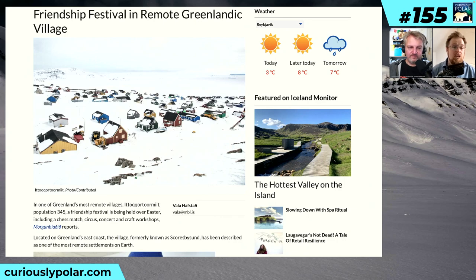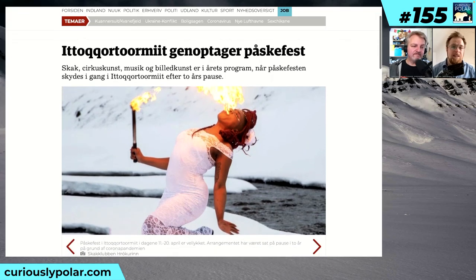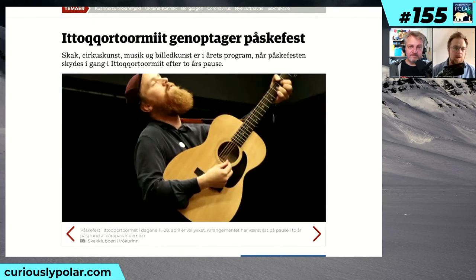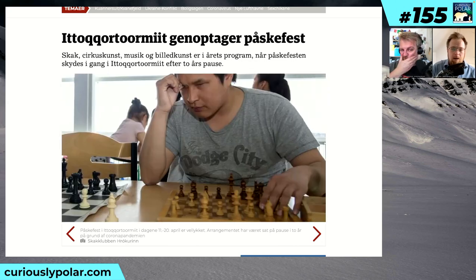So it's very interesting to read about an Easter festival, Easter celebration in that village. And the tradition goes back 15 years. It has been introduced by an Icelandic chess club, sorry. So the Icelandic chess player, Hrafn Jökulsson, brought a chess club over to visit the village 15 years ago and introduced chess to the children there. And that was very well received. And since then, he came back every year, just with a break after the pandemic.